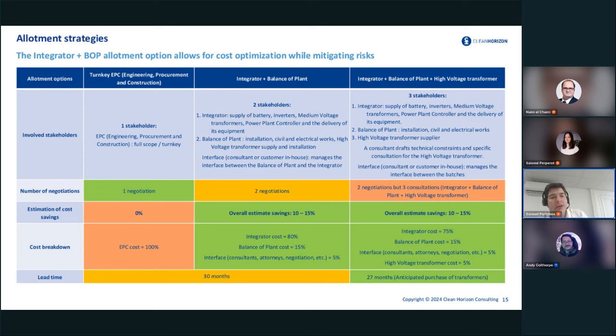So the main other strategy that exists is separating the integrator and the balance of plant. So in that case, you have two stakeholders, two contracts with the developer, one for the supply of battery inverters, sometimes optionally medium voltage transformers and switchgears, and also very importantly, you typically have the power plant controller, so the local controller that dispatches the inverters of the batteries, within that scope of supply. And the other part is the balance of plant, which is typically the installation of equipment, the civil and electrical work, and in case of high voltage projects, the high voltage transformer.